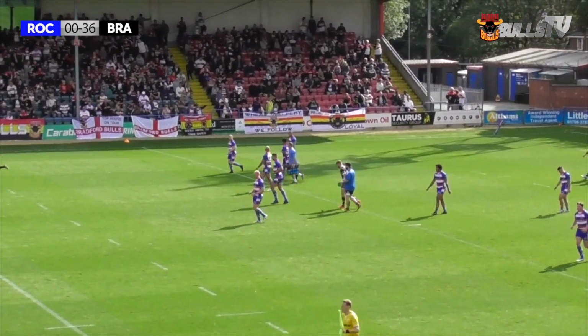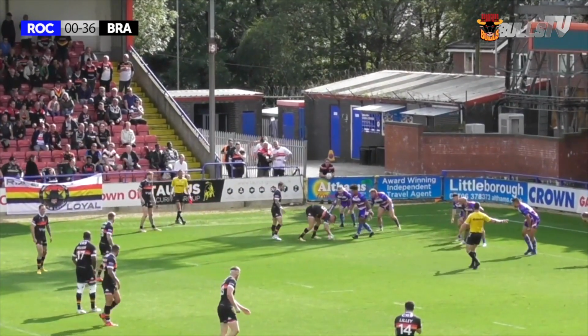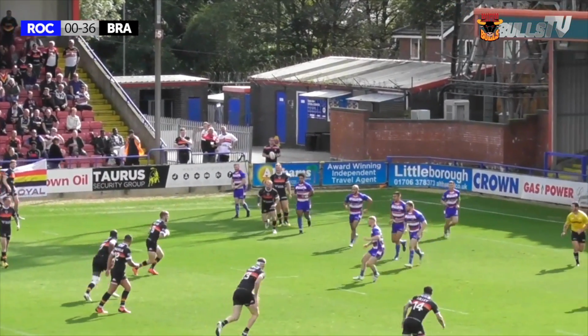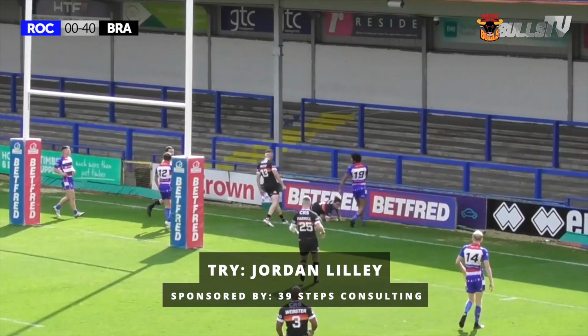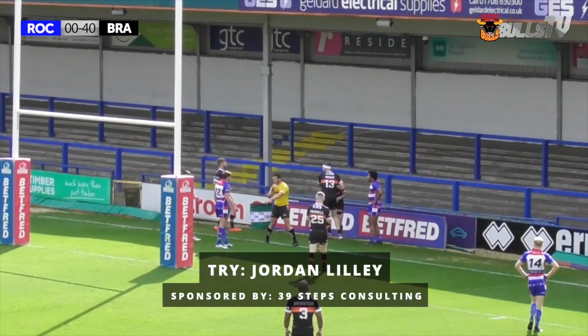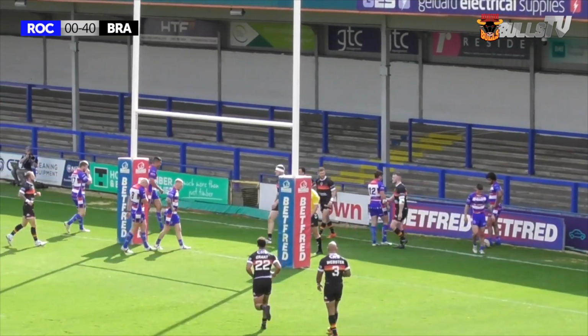Down 5 metres out, rolled over on his back by Isaac Farrell. A great tackle there from the Rochdale scrum half to Keys. Keys gets the nod from Lilley, kicks it into touch. It's gone down behind the line. Is that a try? Oh my word! Jordan Lilley, Superman!